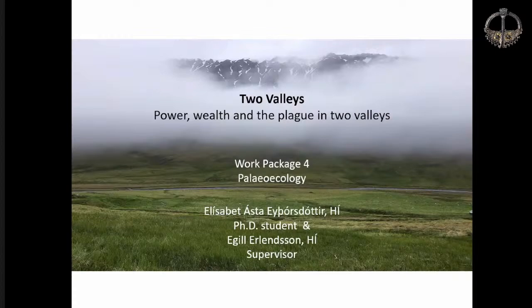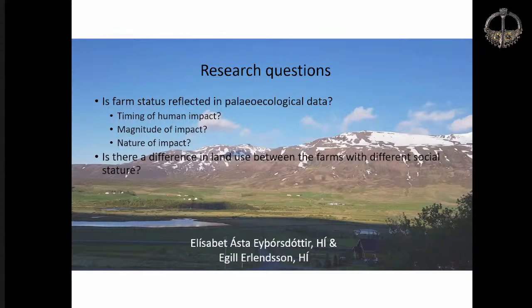We have the paleoecologists who are trying to figure out how to attack this question: how do we even address these questions about different farm sites, sizes, changes in the hierarchy? What does that mean? What does that look like in the vegetation from the past? And is there a difference in land use and all of that? So Elisabeth has the task of wrapping her head around this, but Eitl is helping her a lot.